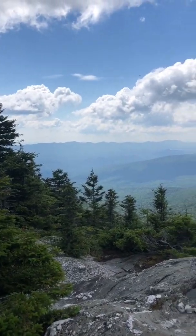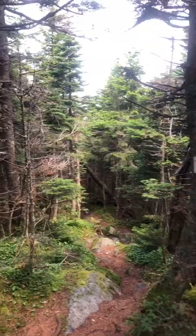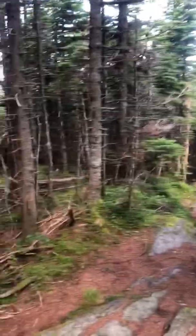Nice and cool. Yeah. I'm not sure what summit this is, but just came up to the summit of this. Long climb up. Whew. Yeah, not much to see up here. It was a good climb though.